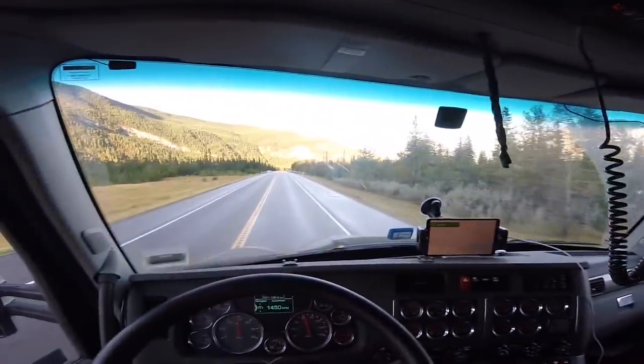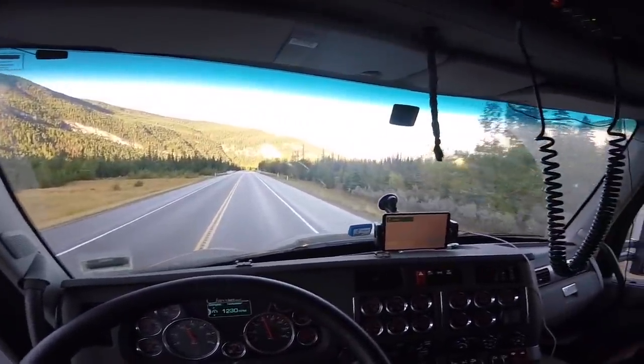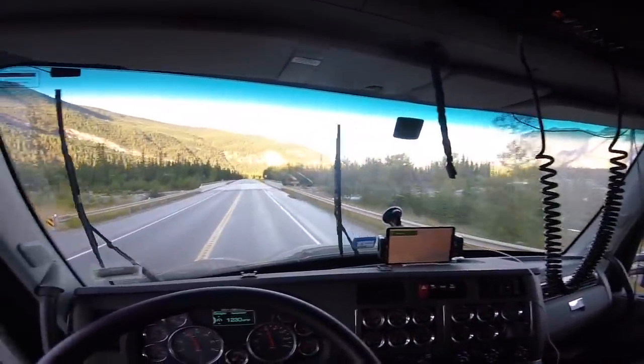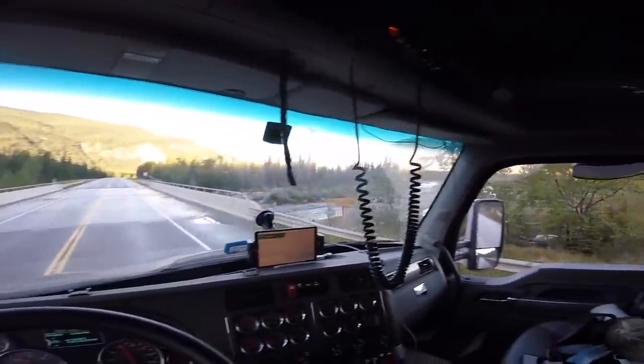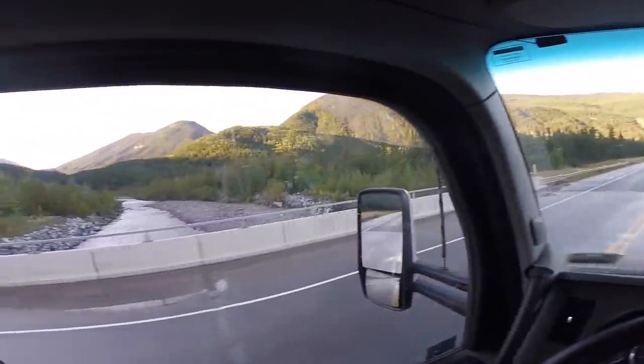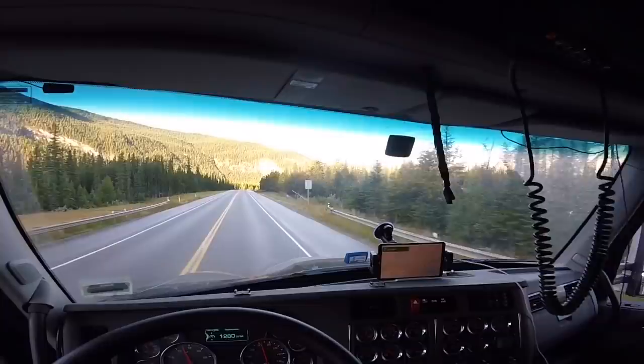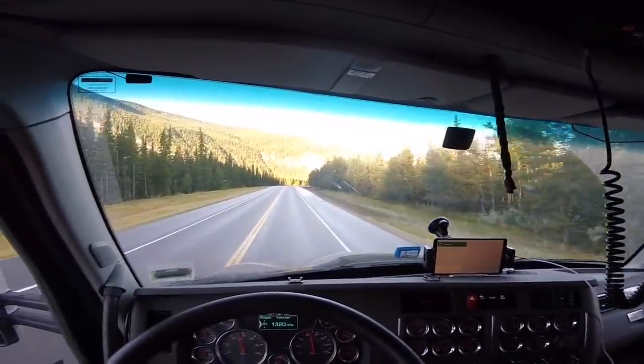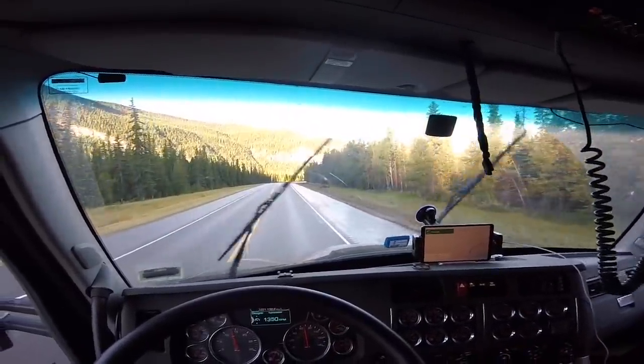Wow, and this is something. I got my camera ready to go. If I see something interesting, I'm gonna stop and take a picture, because it would be a shame not to take at least a couple of photos of this beauty.